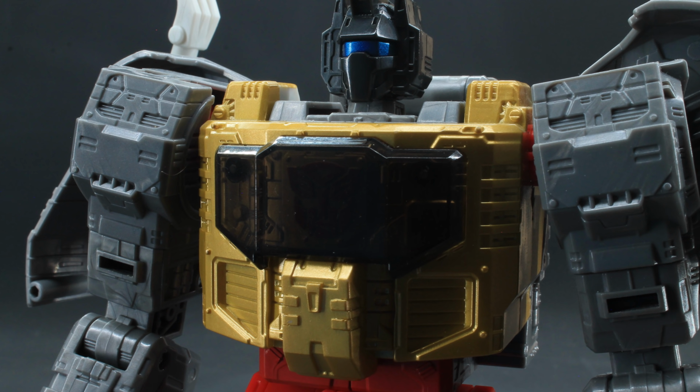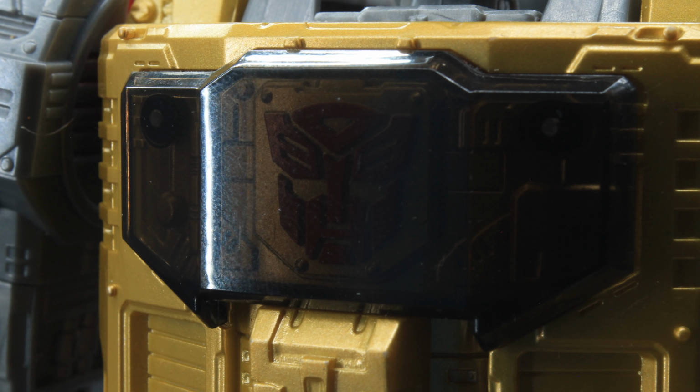On the chest, we find the translucent plastic that does indeed contain an Autobot symbol molded and painted within. This use of clear plastic is about the only proper way to use it. It's decorative. Nothing structurally relies upon it, and it just looks great here. I could stand for it being less tinted personally, like a smoke gray instead of a charcoal one, but in general, it really works here.